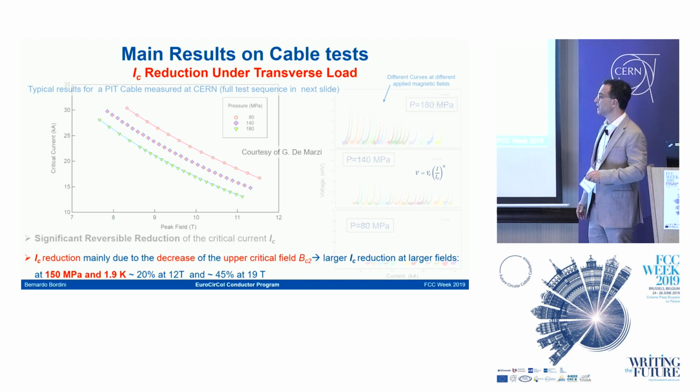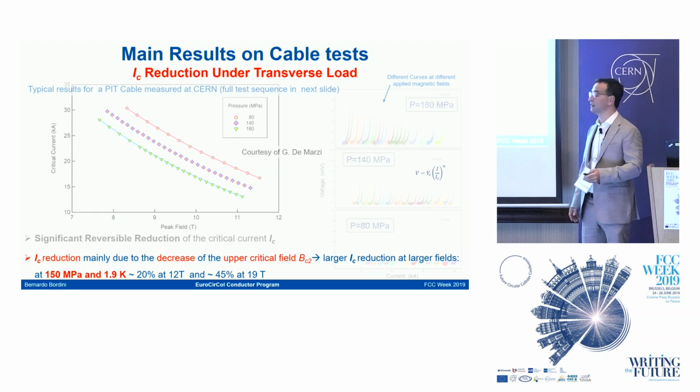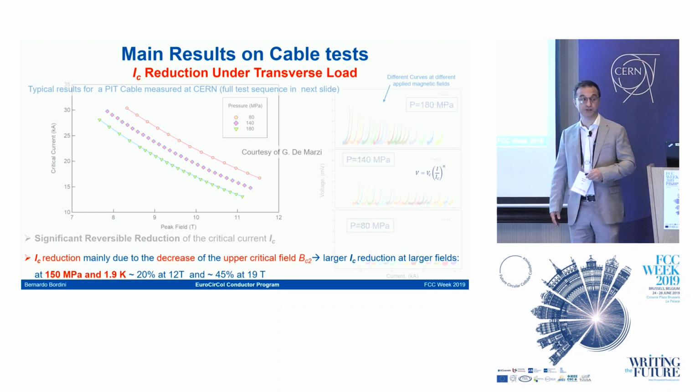And this reduction is mainly due to the reduction of the upper critical field, which means that the reduction is larger at larger field. For example, at 150 megapascal, we have a reduction of about 20% at 12 Tesla and up to 45% at 19 Tesla.